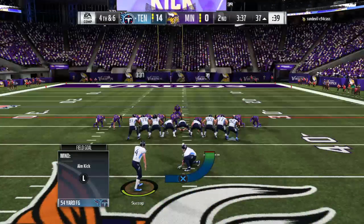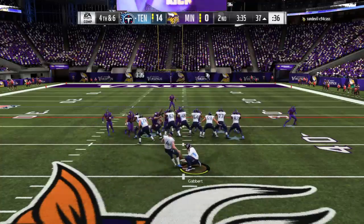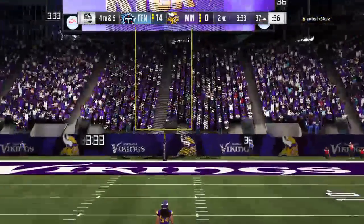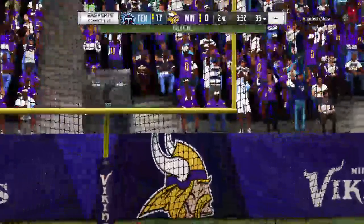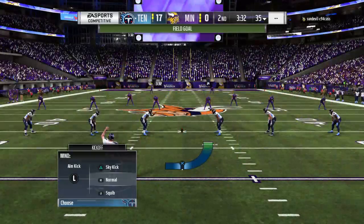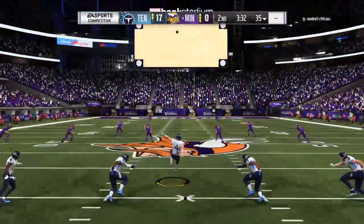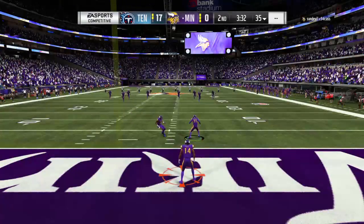So on 4th down, here's the Tennessee field goal unit led by Ryan Succop. This from 54 yards away. And did he have enough? He did. He kept it on line and managed to tuck it into the bottom right corner. And the lead will grow. It's now 17-0. These kickers now, it used to be that a 50-plus yarder was cause for celebration.